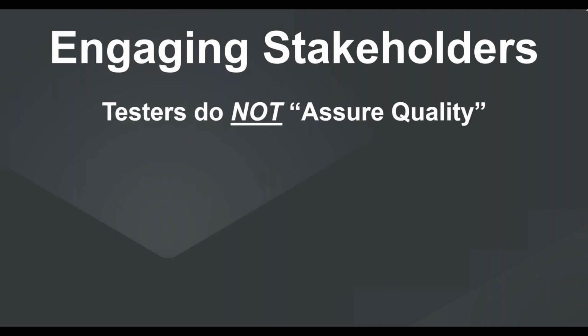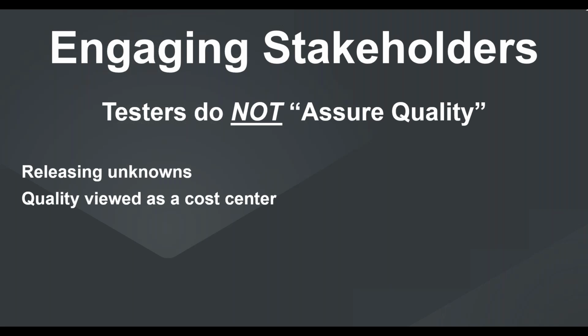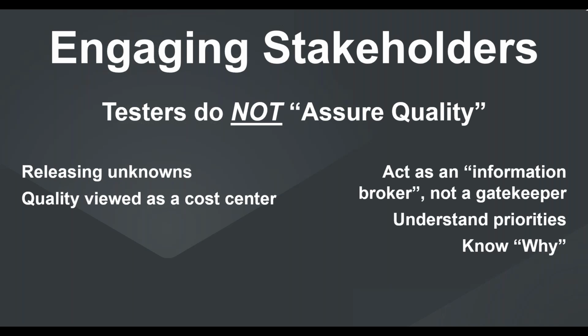And I'm not saying that we abdicate responsibility for quality, but rather, if we start to get better engaged with a stakeholder, we can understand how to help them avoid releasing unknowns. We can help them change the perception that quality or testing is simply a fixed cost center. And instead, we start to become an information broker, not a gatekeeper. Testers are not the ones that should be deciding ship or don't ship. Instead, we should be bringing that information up to the stakeholders.